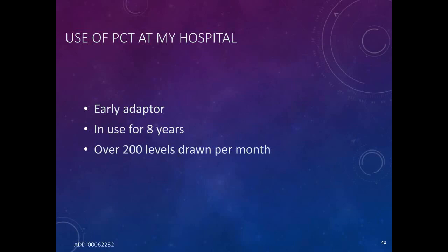I was an early adopter. I did this because so many patients were coming up from the emergency department on antibiotics, and my colleagues wanted to continue them, but I could not see that the patient had an infection. So we were looking for something that would help us, and so we became an early adopter. So we've been using it.